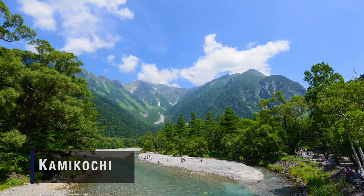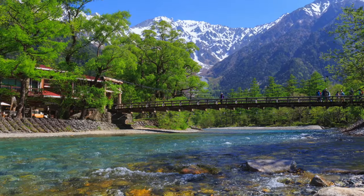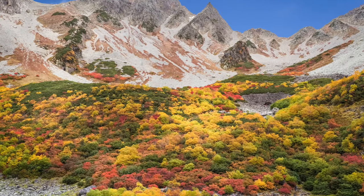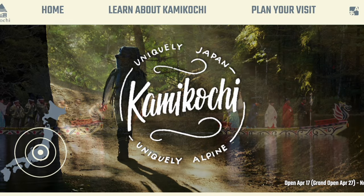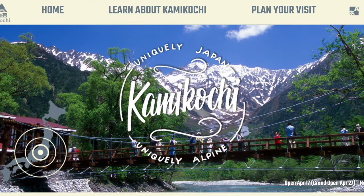Kamikochi. Kamikochi is a hidden gem nestled in the heart of the Japanese Alps, and just a short distance from Matsumoto. Kamikochi is a pristine alpine valley surrounded by towering peaks, glistening rivers, and lush forests. Whether you're an avid hiker or simply seeking solace in nature, Kamikochi's proximity to Matsumoto makes this an ideal place to immerse yourself in nature among the Japanese Alps.